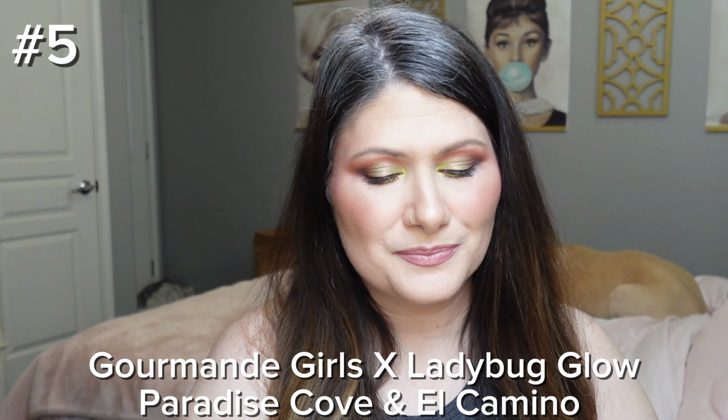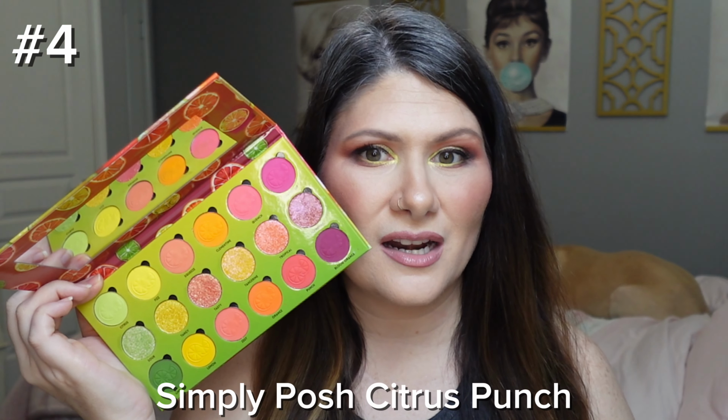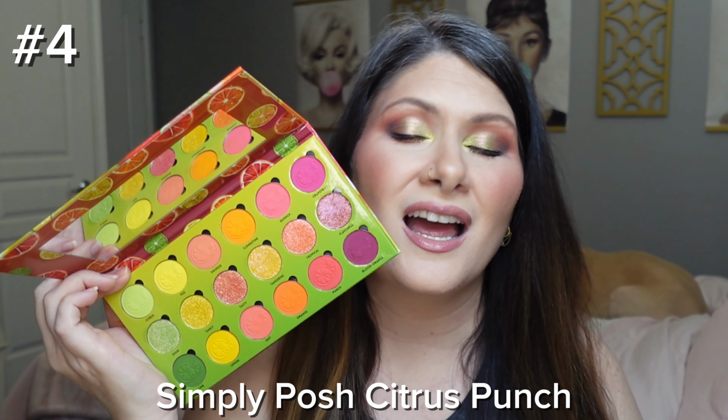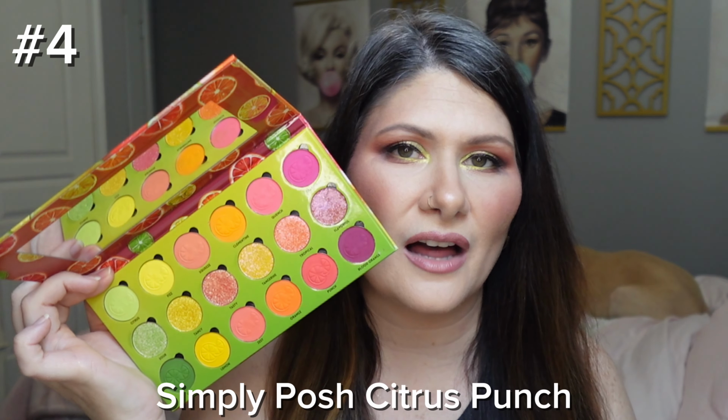Number 4 is going to the Citrus Punch palette from Simply Posh. This one is one that I have been lusting after for such a long time. It originally came out summer of 2023 and I was going to pick it up, and I saw a lot of people say that they had a hard time with hard panning in the shimmers in this one. So ultimately I skipped out on it, but every time I saw somebody playing with it or using it or just in their collection, I lusted after it because it is bright, it is vibrant. I love the colors in here.